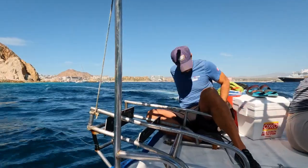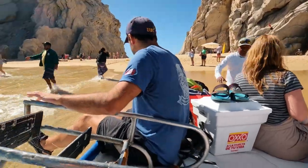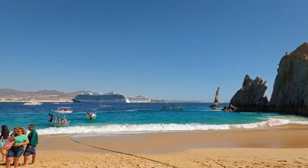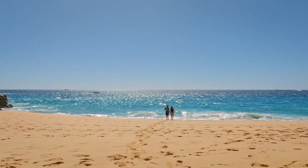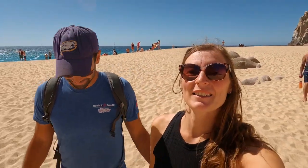Fall off the boat? Yeah. Take the life jackets off and then hang over the boat. How was your morning? Interesting one. So there's two beaches. Behind me is Lover's Beach. And then this side is Divorce Beach. Interesting rock formations. So we're just gonna hop back on the boat and head back to the harbor.